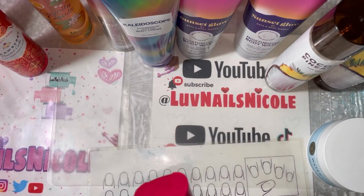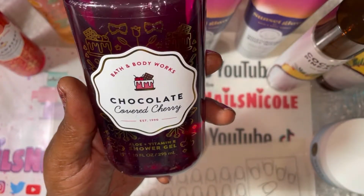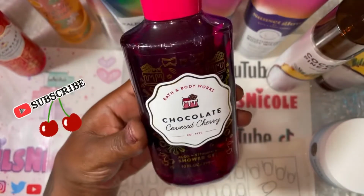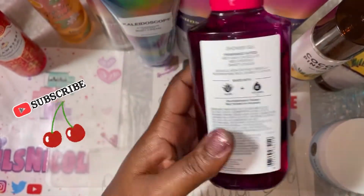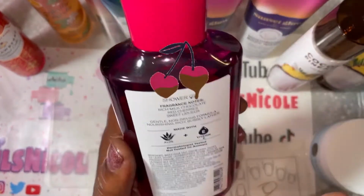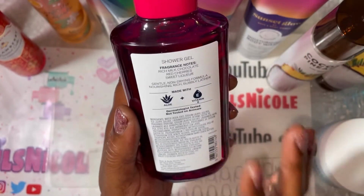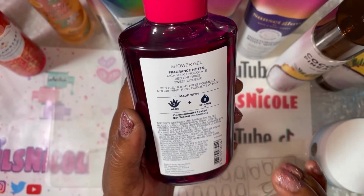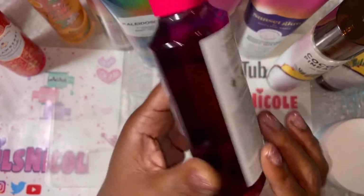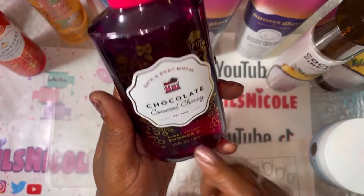So then I picked up this Aloe and Vitamin E shower gel. It's chocolate covered cherries, and I love those. They are so delicious. Oh, and I did use this one too, and it smells good. It smells just like a chocolate covered cherry. So good. It's real rich milk chocolate, red cherries, and sweet liquor. But it smells so good. This was the last of the chocolate they had left.